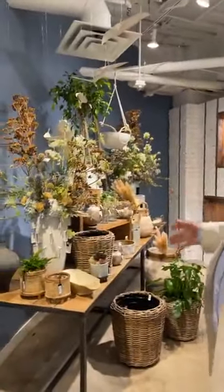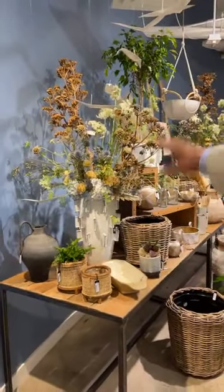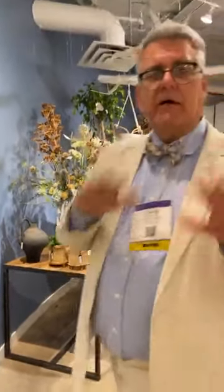They're incorporating a lot of baskets and a lot of different textures, doing the ceramic with the texture of the basket and all the different tones. A lot of toning on top of each other.